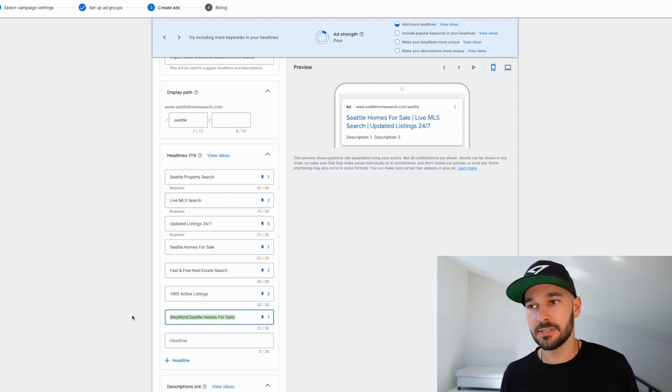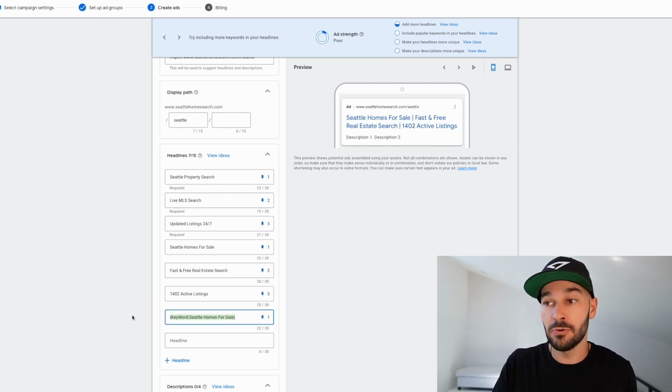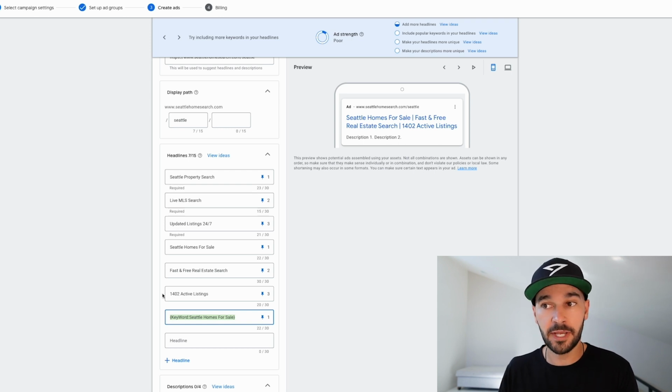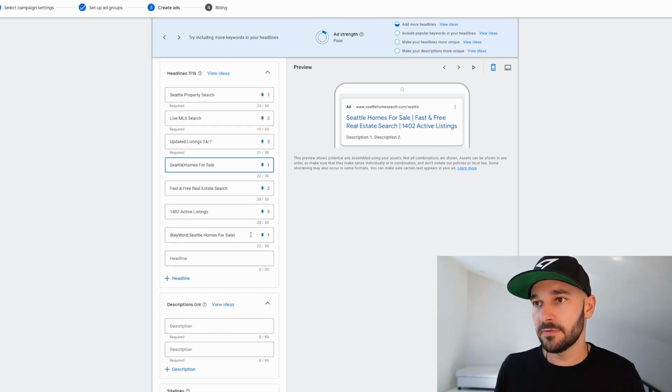So if they search Seattle townhomes above $1 million, for example, the headline of your ad, if you put this in here, could actually read exactly that. Seattle townhomes above $1 million or something of that nature. And if it can't, because it's too long, it'll default to Seattle homes for sale, right? Which is exactly what we have here. So that's the last one I would do, and pin that at number 1 as well, just so you are aware. Now, that's pretty much it for headlines.